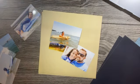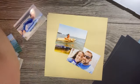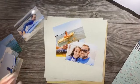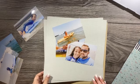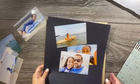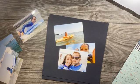I have one more. You can see this one is a tan color. It warms the pictures up a little, which is not necessarily bad if you want your pictures to be a little bit warmer. A lot of shadows tonight. Do you guys see that? Okay.